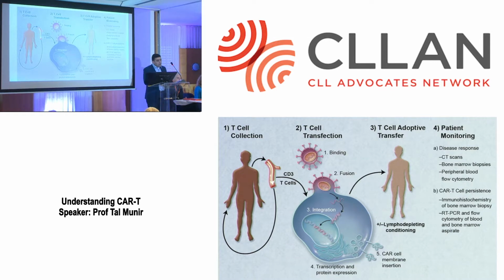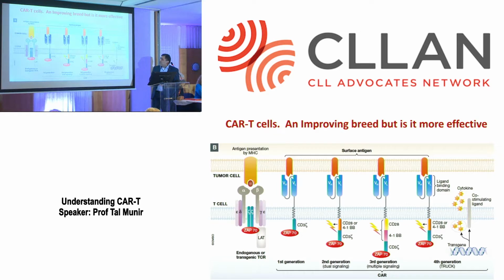And I was having a chat with Brian about the memory T cells, and there is a specific type of memory T cells which actually do persist in patients, and you can find them in very small quantities, and actually they are showing to be a very good marker of achieving long-term remissions in patients. So that is something that we will be looking at.